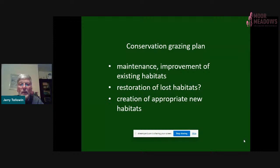I put a question mark against restoring lost habitats, because now with climate change as one issue, but also the fact that much of our landscape is devoid of the desirable species we'd like to reintroduce to our grasslands. So it's a case really now of many of us accepting that if we haven't got the species-rich grassland, we're going to be creating new habitats.